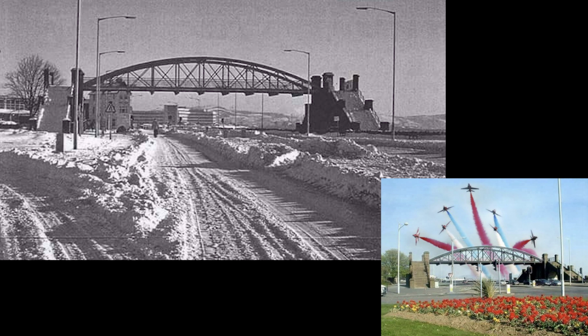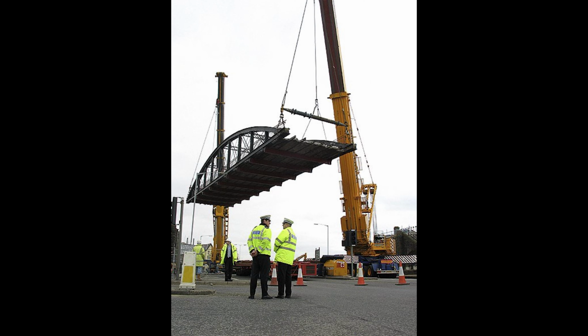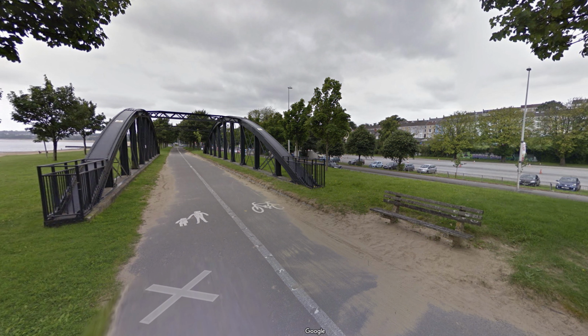The bridge itself was iconic, one of the few remnants from the Victorian era following the long period of deindustrialisation and Swansea's devastation from German bombing in the Second World War. But it fell into disrepair and the bridge was removed in 2004 and sits at the side of the road a few hundred yards back.